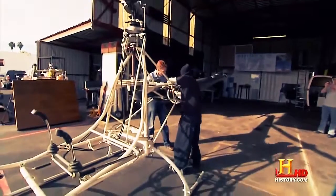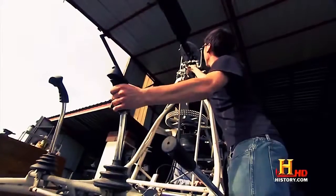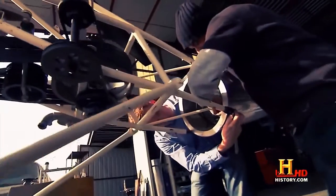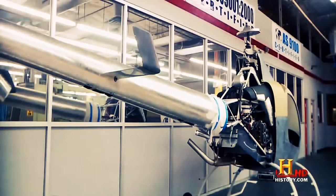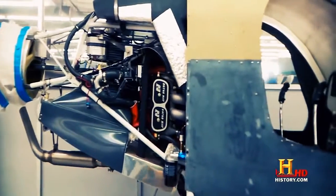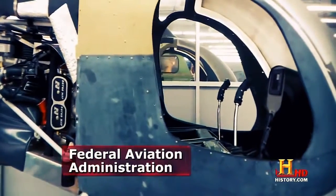Rotorway says the average builder takes 400 to 650 hours to complete his helicopter. Rotorway monitors each stage. We will not allow you to go to the next stage of your build until we feel confident that you've reached the goal or accomplished what we are asking you to accomplish before the next stage is taken on. Once the helicopter is completely built, it still can't be flown. The customer must contact a local FAA representative and have them look over the helicopter.